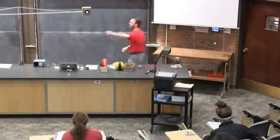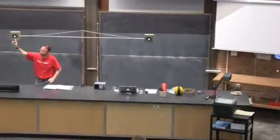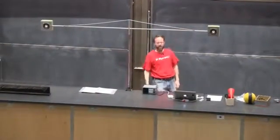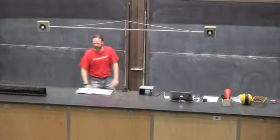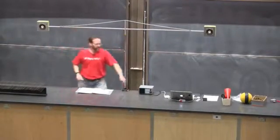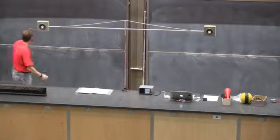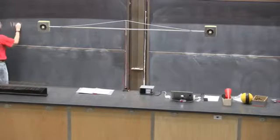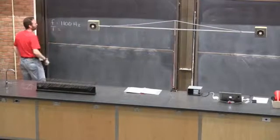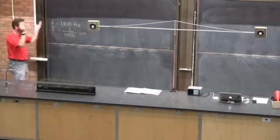Let's do this demonstration now. So this is two speakers. I'm going to send sound out of this one and this one at a certain frequency. It is 1100 hertz. You know what? Let's do it. This vibrates 1,100 times every second. That's the frequency. So the period, 1/1100 seconds.